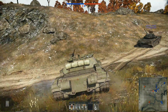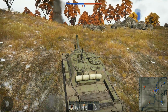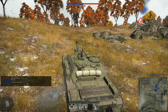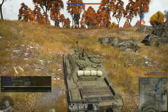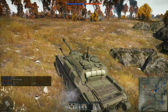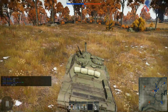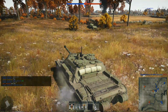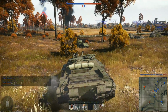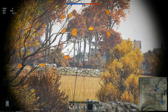Now, I've chosen this little foresty bit up here as my first position, because I'm still within the support of my team, but I'm also off to the side a little bit, and I do have some concealment, so it's entirely possible they may not notice me immediately. And that's the key. I want to fire the first shot. If I fire the first shot, they are not likely going to be able to return fire, because this tank basically always penetrates. And when it always penetrates and you aim well, a lot of times you can hit gunners and things like that. So now there are enemies in this town.